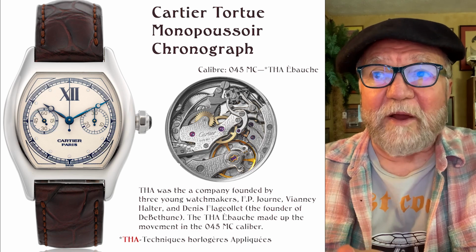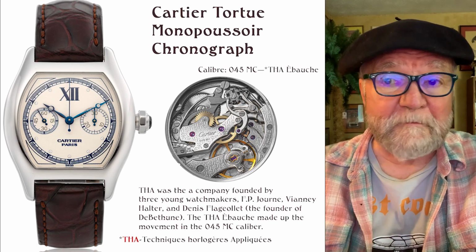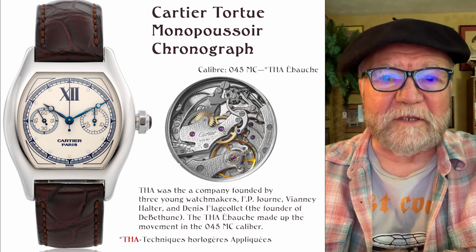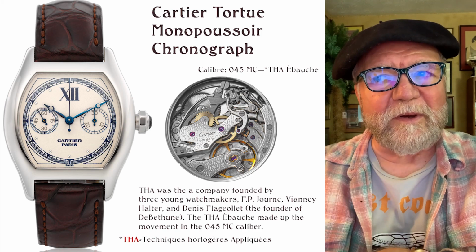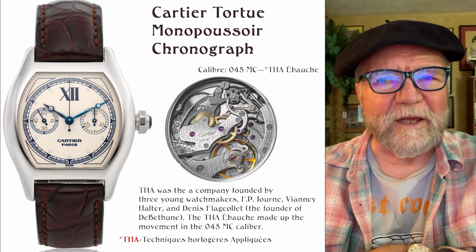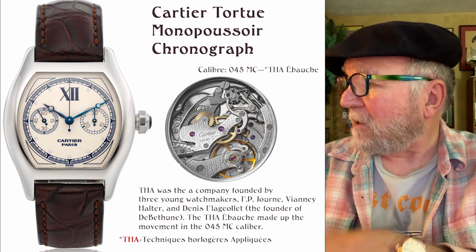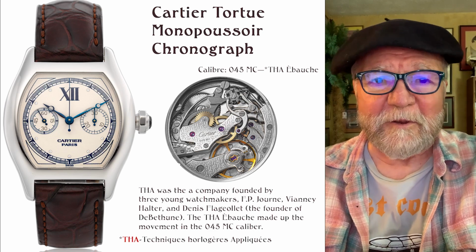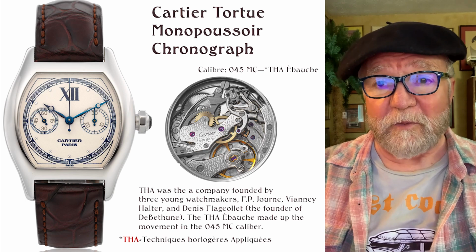So, I mean, here you've got this Cartier Tortue Monopoussoir chronograph. Some years ago, I discovered this, and I thought, boy, I want to get it. At the time, though, I think it was 36 millimeters, and I didn't like that. But it's hand wound, and you can see the movement in that thing. Gorgeous movement, and not what you would find in a typical fashion watch.